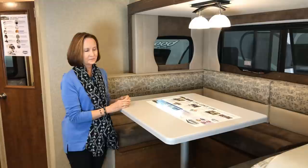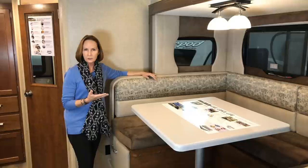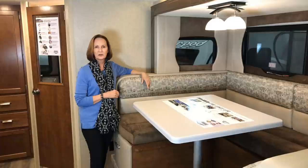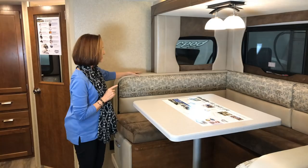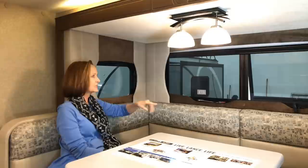All right. Now this color is Mystic Shores. It's the lightest one that's out there. The two other choices are Passage, which is a gray tone, or Roadster, which is a saddle-colored brown leatherette interior. So take a look at both of those. Let's slide in. Let me show you the window coverings. I love the fact that there are windows on both sides and on the back.